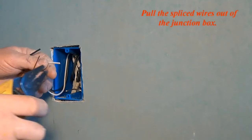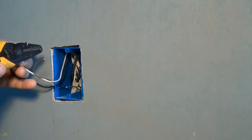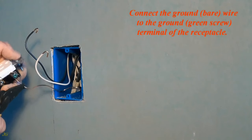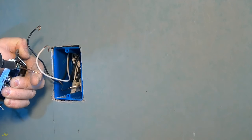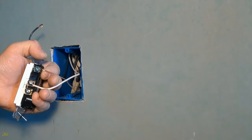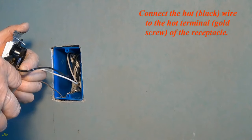Installation of the duplex receptacle to the 3 wires coming out of the junction box. Pull the spliced wires out of the junction box. Strip the ends of the wires about 1/2 inch and make a loop in the ends of all the wires. Connect the ground, bare, wire to the ground, green screw, terminal of the receptacle. Connect the neutral, white, wire to the neutral terminal, silver screw, of the receptacle. Connect the hot, black, wire to the hot terminal, gold screw, of the receptacle.